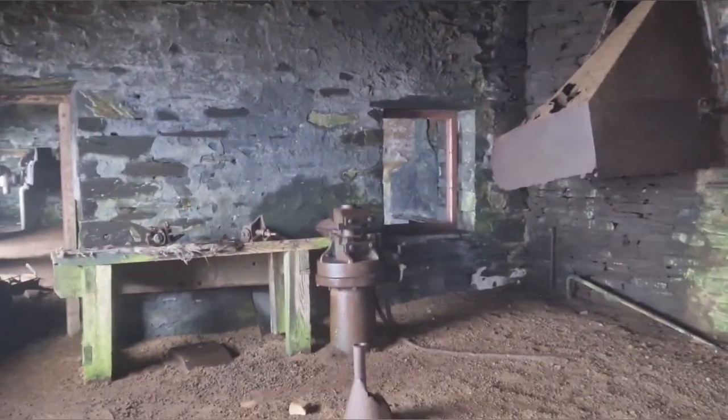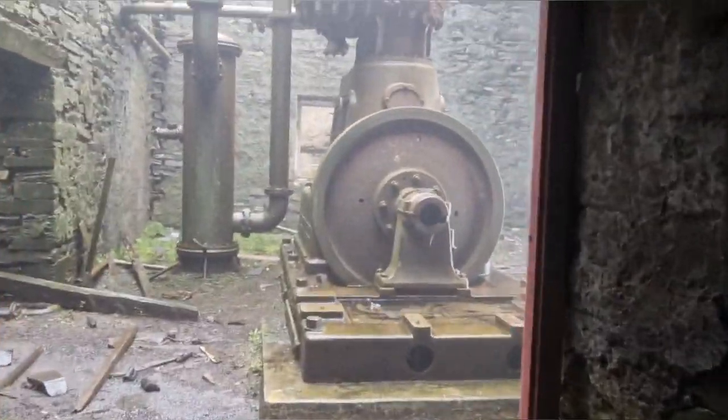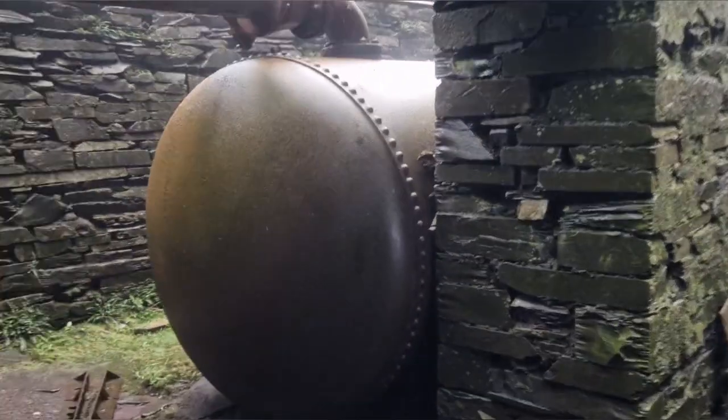I can. Oh my god, this is absolutely amazing. We've got to go through here. Look at this. Massive. Oh my god, piece of machinery. That is incredibly impressive. Huge.